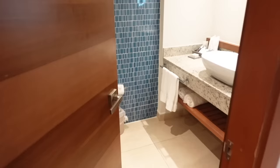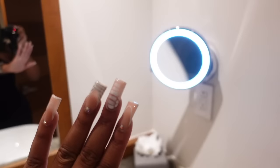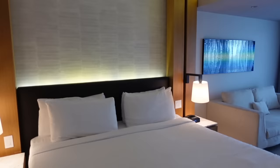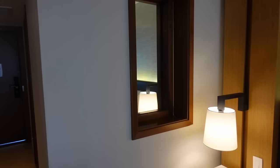This is the bathroom, nice, decent size. Love the sink, another mirror, and a like a HD mirror, whatever that is, and shower, regular shower head. So I like that. Come out, it's the room, television, more mirrors, a king size bed. Is that the peek through to the shower? I believe so. No, that's just another mirror. It goes to the bathroom though. Little lounge area. Oh, my camera's about to die. And then y'all, look at this.